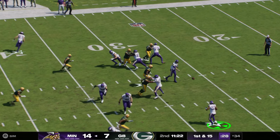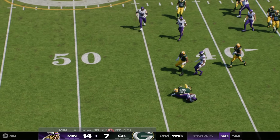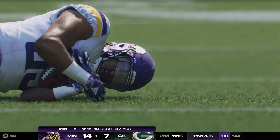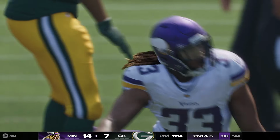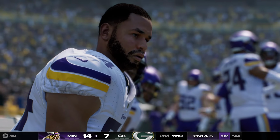To throw is Darnold. And he'll get up near the 45. They'll spot it at the 44. Without the previous penalty, that would have been a first down. Instead, it's just a gain of 10.